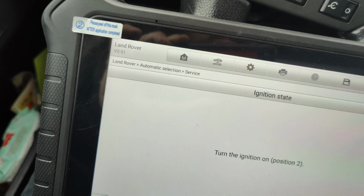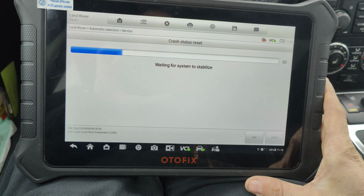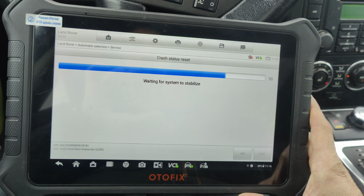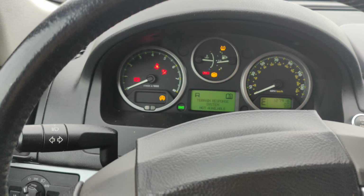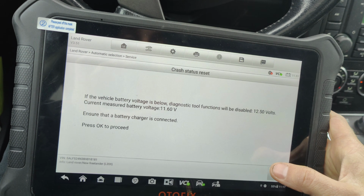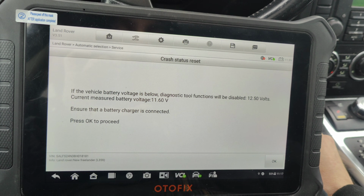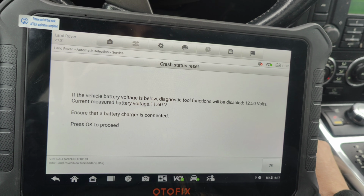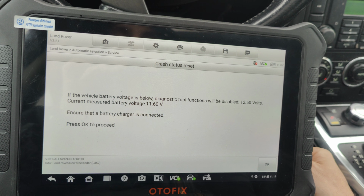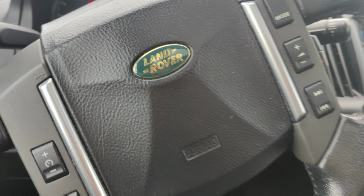Can't turn the ignition on now. Oh, there it goes. So let me turn the ignition on. Okay. There we go. Let's turn the air off. I need to get a battery maintainer now. Let me go get a battery maintainer real quick, or a jump pack.